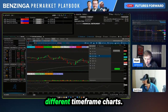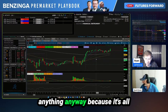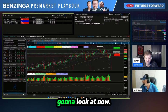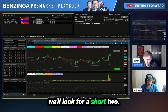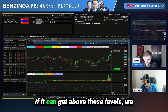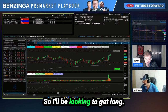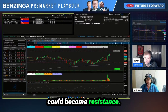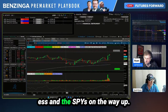Above that, let's look at different time frame charts, okay? I know we're not going to have anything anyway because it's all the way up to that daily chart. So 2 things we're going to look at now. One, if we get there fast, we'll look for a short. Two, if we get a short, we make a few points on it. If it can get above these levels, we have a ton of room to the upside. So I will be looking to get long. So what could be support could become resistance. So that is a very big number in the ESs and the SPYs on the way up.